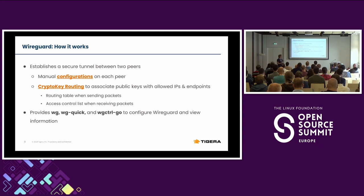So long story short, when you look at this list, if you are sending packets, it will look like a routing table, because you want to send traffic to a pod. WireGuard will look at the destination IP, which is the allowed IP, and say, okay, to reach this guy, you need to go to this endpoint here. So it will look like a routing table.